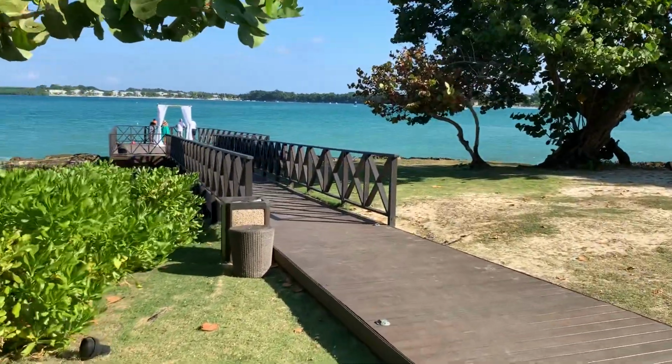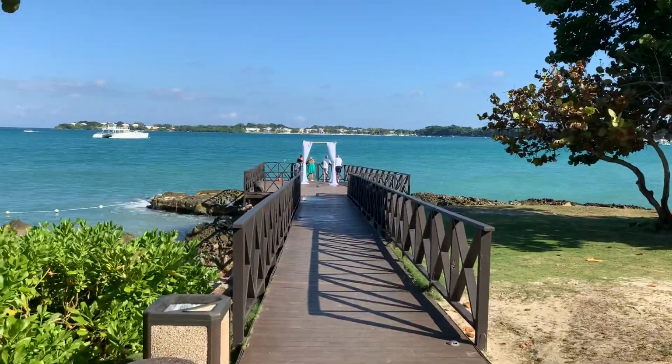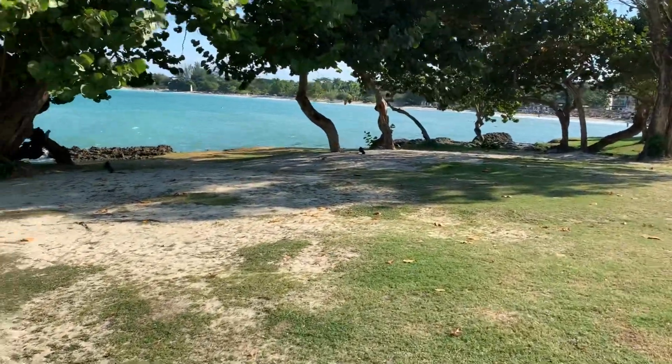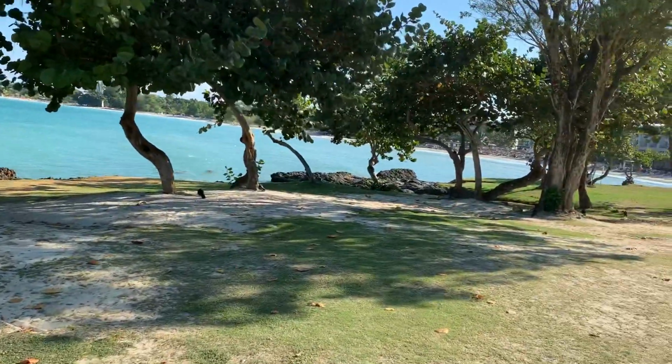They do yoga down here. I believe, well, it looks like someone got married. Great snorkeling along all this rock. Tons of fish and sea life.